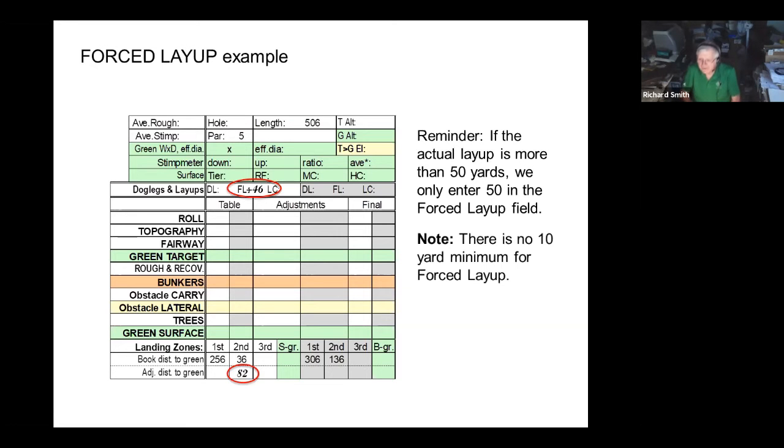And a note, we had said that new to this rating series, we don't do doglegs unless it's at least a 10-yard correction. There is no such minimum for forced layup. So if the forced layup is only 5 yards, you enter the 5. You do go ahead and enter the 5 yards.